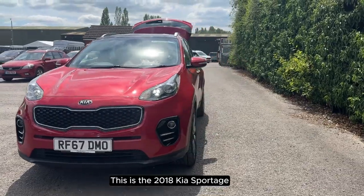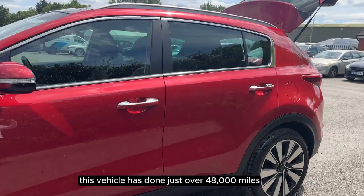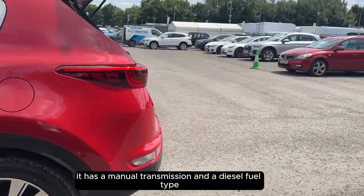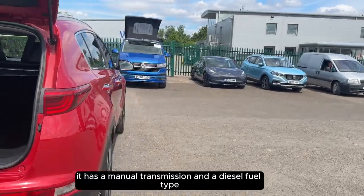This is the 2018 Kia Sportage. This vehicle has done just over 48,000 miles. It has a manual transmission and a diesel fuel type.